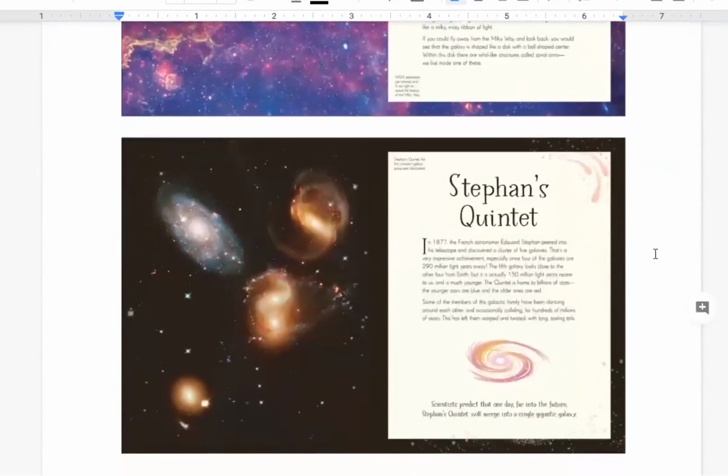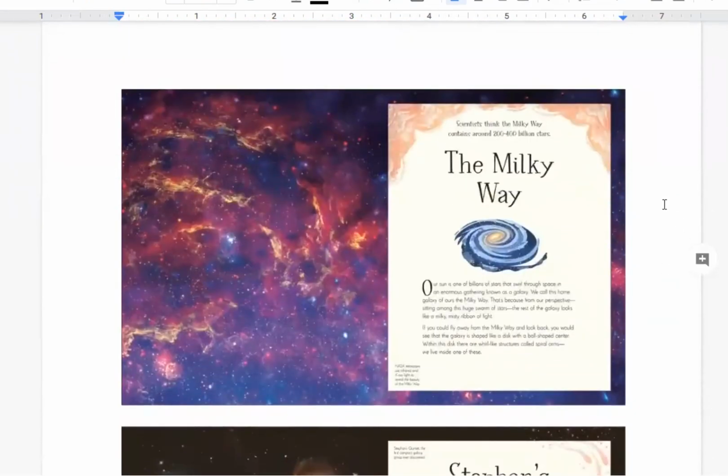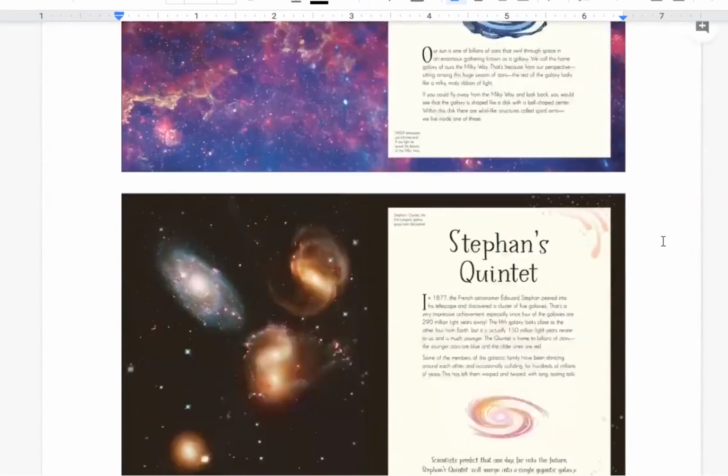Now, if you're interested in astronomy, which is the study of stars, or astrophysics, which looks at how the universe was created and what rules apply to it, then DK Mysteries of the Universe is a good pickup for you.